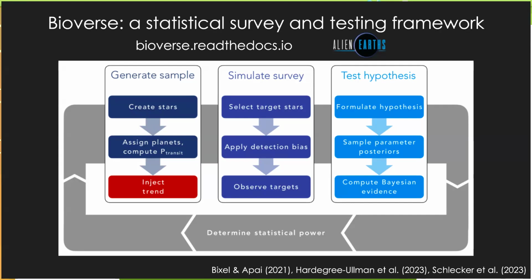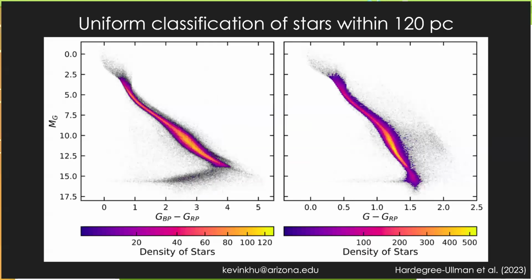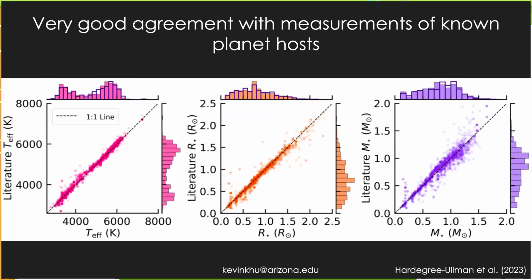In the first one, if we inject some sort of trend, we can then formulate some hypothesis and test what kind of survey parameters are needed to be able to fully test this hypothesis. And then we can calculate and determine the statistical power. And so using this modular framework, we can account for what previous studies did not. So this starts with the generation of a uniform stellar catalog using the most recent Gaia data for targets within about 100 parsecs. I generated a uniform stellar catalog of parameters, including temperatures, radii, and masses.